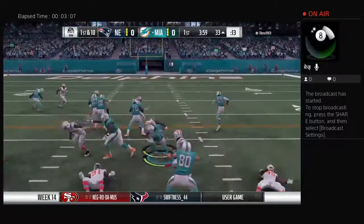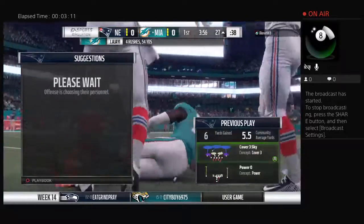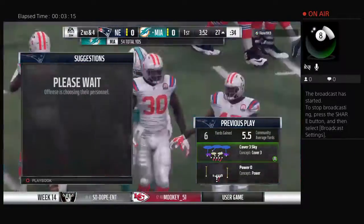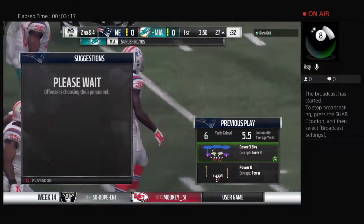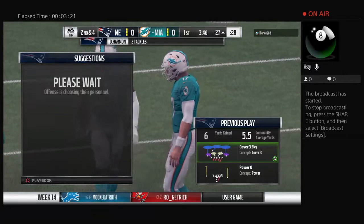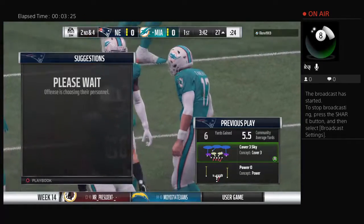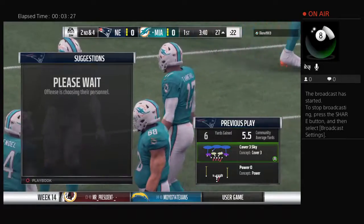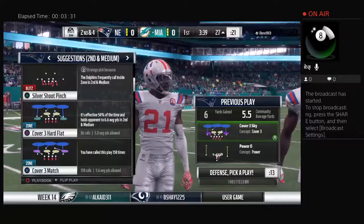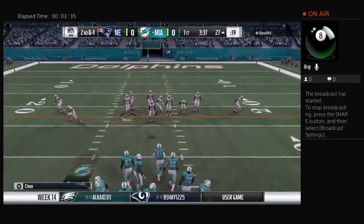Tannehill now to give to Ajayi. And able to push his way forward here for a good little gain. He'll get a nice chunk there on the first down run, and it's 2nd and 4. Looks like they're establishing a pretty good pattern here because they've been very heavy in the running game on the last 4 plays. Yeah, you took the words right out of my mouth. So far, 4 plays in this drive, all 4 on the ground. See if they stay on the ground for second down.